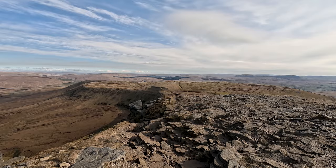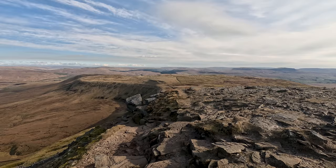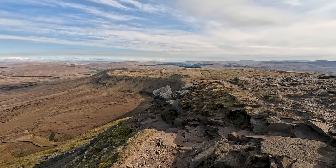Then, before the summit plateau starts to fall away ahead, over to the left, slightly below, you can see a large boulder. The path starts to head down here, diagonally left, to pass close by the left-hand side of the large boulder.